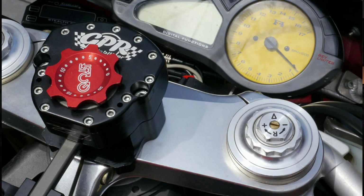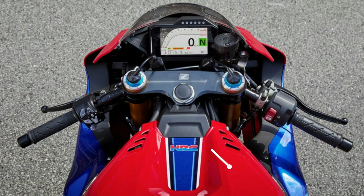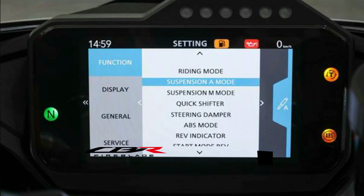Secondly, you've got the radial ones. They are a bit more round. They sit right in the middle on the top stem yoke of the bike. Then you've got the electronic steering dampers. For example, the Fireblade has it just below, underneath the tank, not far from the yoke, and they are electronically controlled.